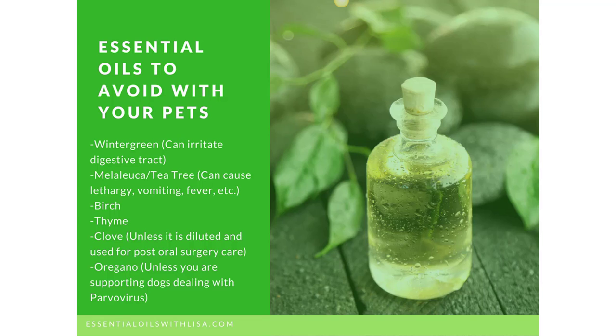Some essential oils are safe and effective for us, but can cause harm to your pets. These oils include wintergreen, which can irritate the digestive tract, melaleuca or tea tree oil, which can cause lethargy, vomiting, fever, birch, thyme, clove, unless it's specifically directed for use, oregano, unless you're working with a dog with parvovirus.